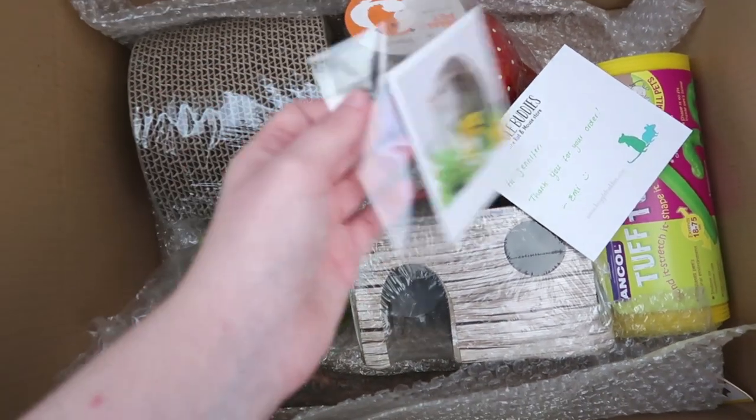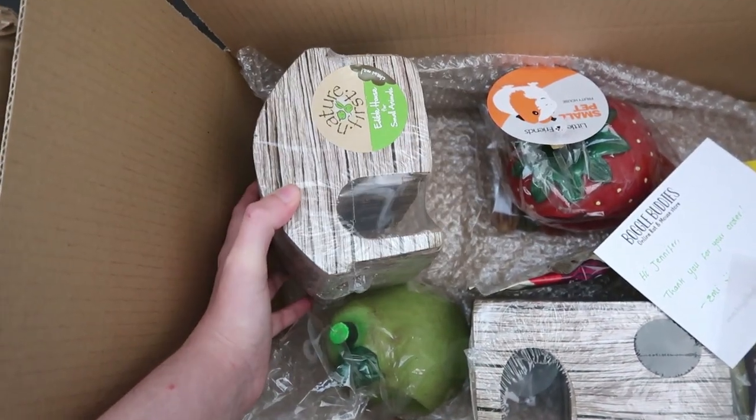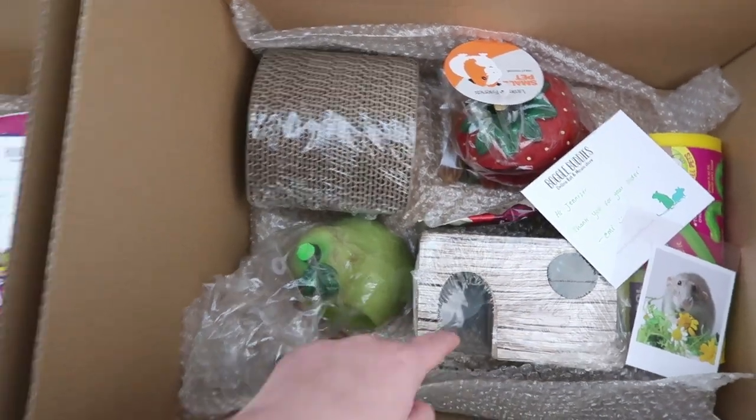Also, these seem to be quite popular. I'm glad I picked some of these up. These are just little cardboard houses that are really good for hamsters or mice. And I've been using these with my mice too, so I really like these.